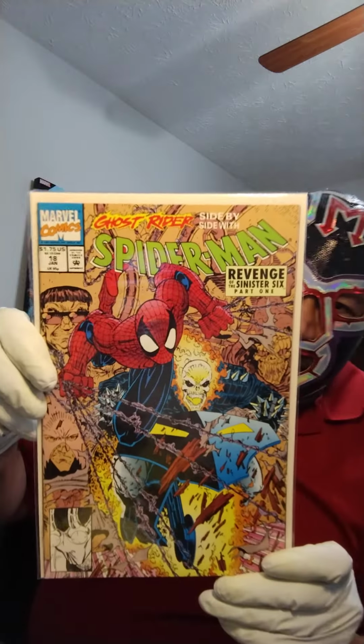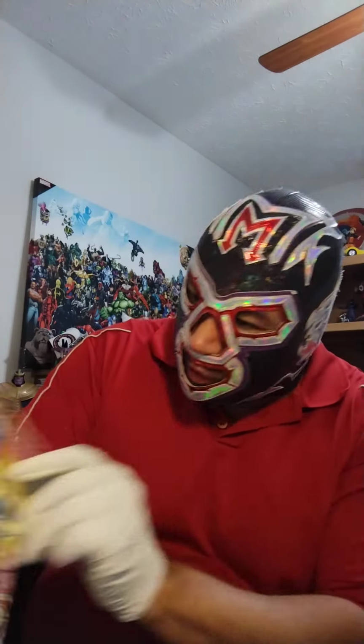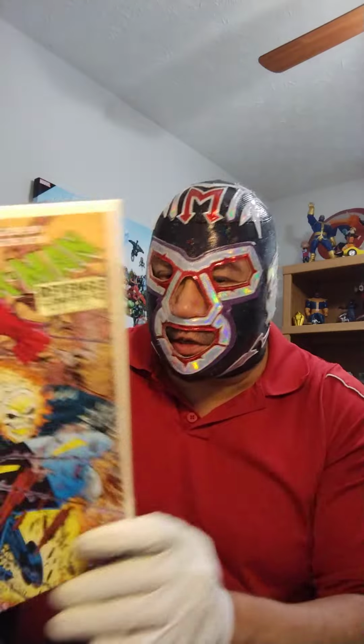Last one of the batch here. Here we go. We have The Amazing Spider-Man and Ghost Rider. And this is Johnny Blaze's Ghost Rider. That's Todd McFarlane. This is Revenge of the Sinister Six. I hope you all enjoyed box number 16.